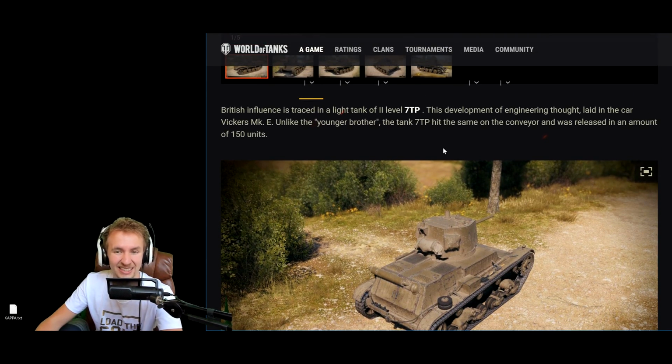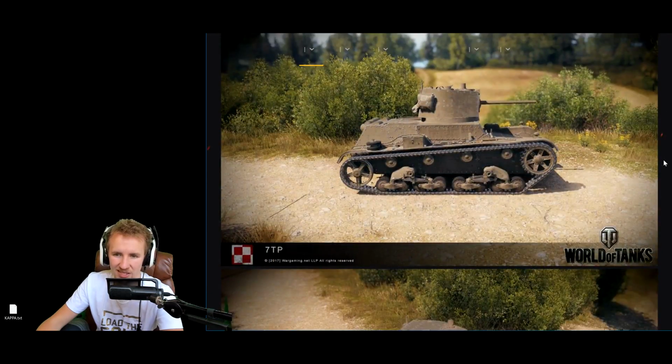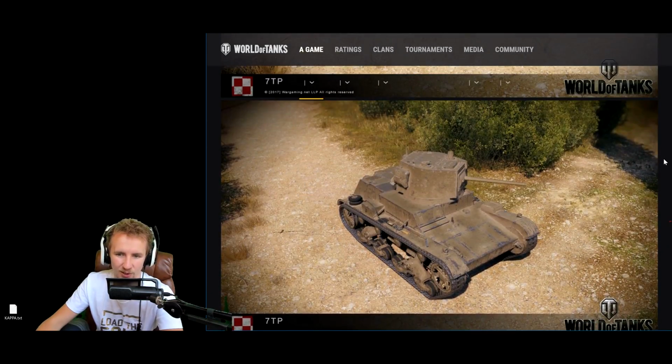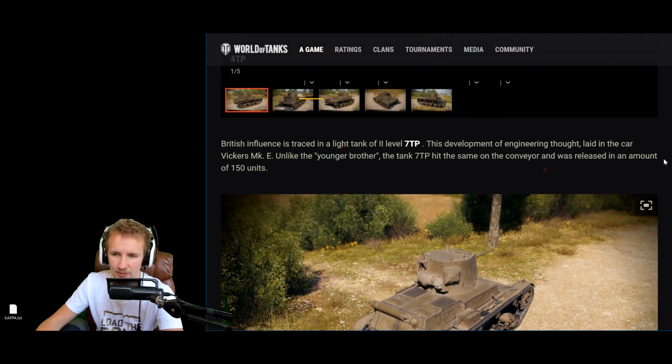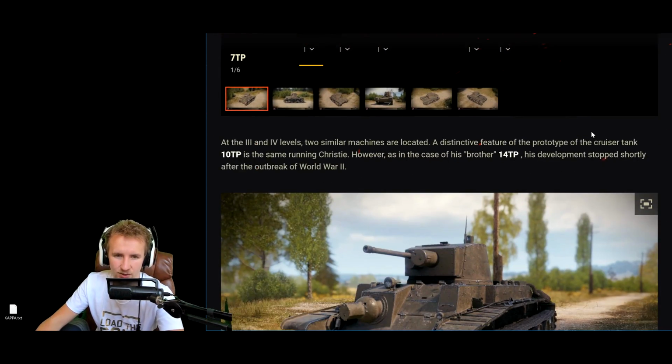Next up, we're going to be taking a look at tier 2, which is the 7TP. Once again, it was a Vickers design, and apparently 150 of these were created. It looks like your run-of-the-mill tier 2 tank, a fully traversable turret, got some tracks. Doesn't look like it's going to be the fastest, I don't think. Kind of getting American and British vibes from this tech tree so far.